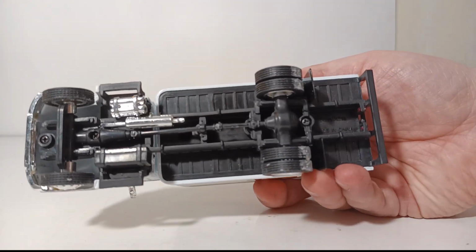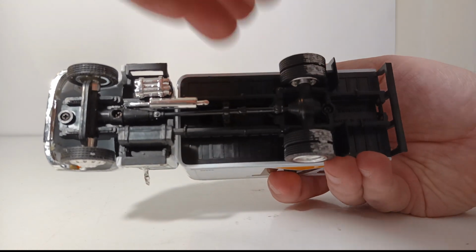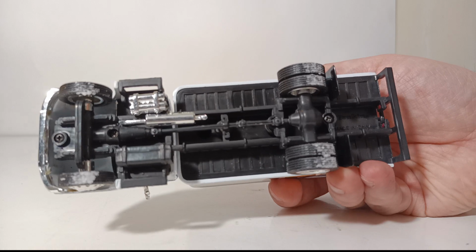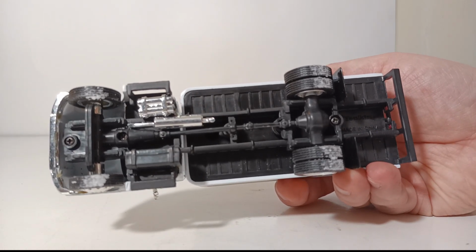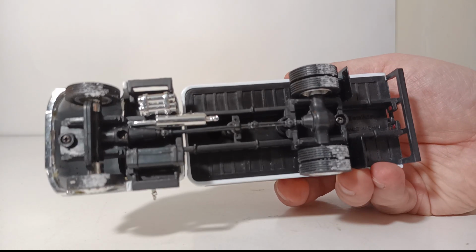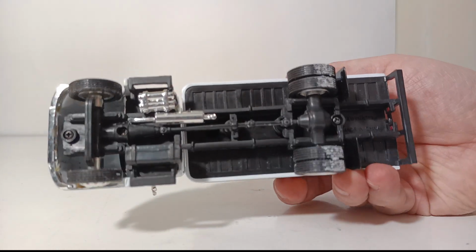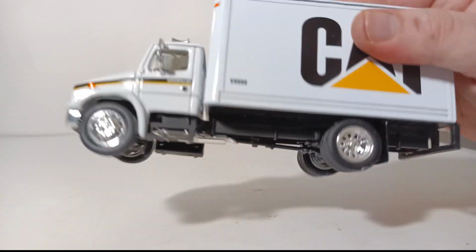Taking a look underneath, you can see that there's a little bit of styrofoam that has kind of adhered to the rubber on the tires, but of course you can fix that pretty easily, which I plan to do. Here's your muffler, some tanks, a little bit of underside detail, and no working steering.